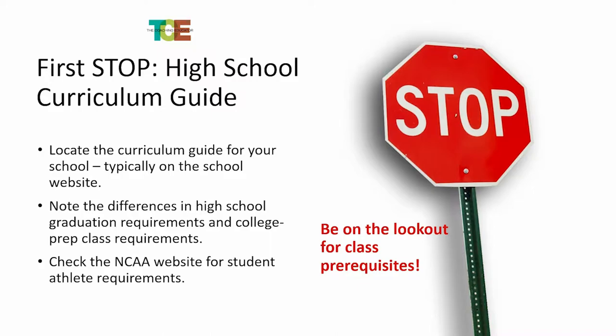So you want to locate that guide. Make sure you're fulfilling it. The worst thing, and I remember this from working in public school, was to have to sit down and let a student know that the courses that they took did not match what they needed, and therefore they may end up having to take summer classes in order to graduate.